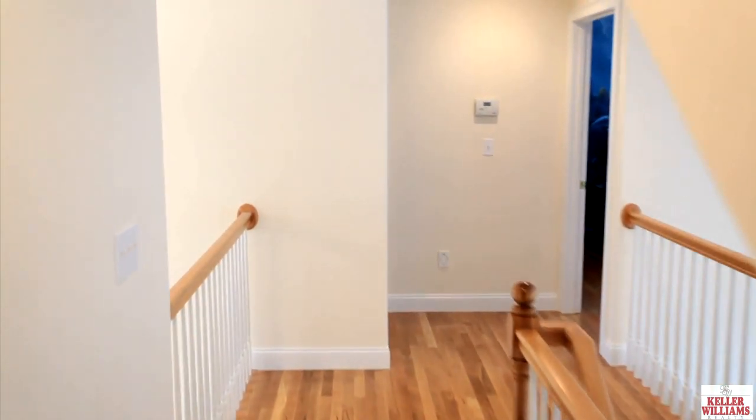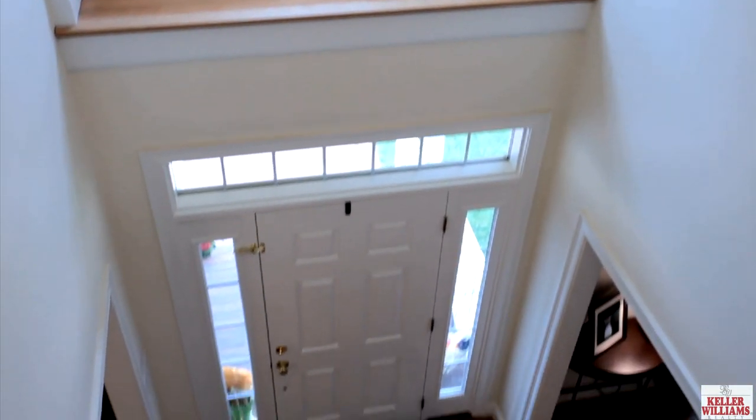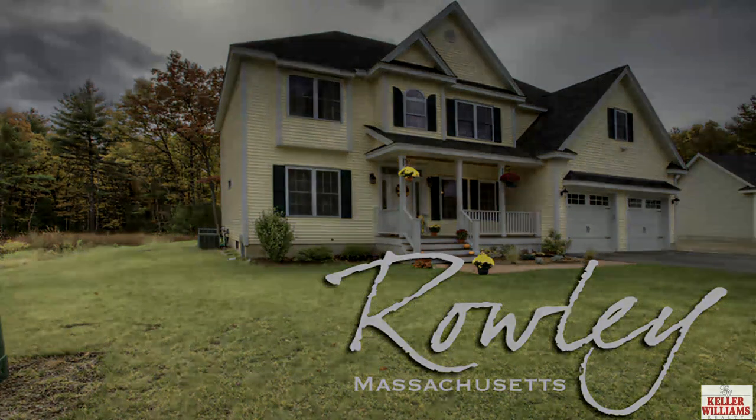Rounding out your tour, you'll find a laundry center with ceramic tile and a walk-up attic for storage and future living space. A few noteworthy features of this home are hardwood floors throughout all the living areas, ceramic tile in all the bathrooms, plus the laundry center, a full unfinished basement, and modern forced hot air gas heat and central air conditioning. Make an appointment today to see this stunning contemporary residence.